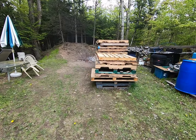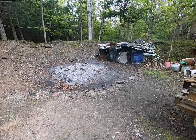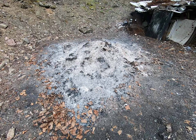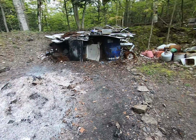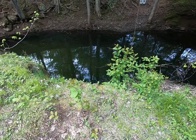So we cleaned up some pallets. We got a good selection of pallets for Ken when he comes out to burn again. You can see he had a bonfire going here. We got a nice big heap of coals. So she's still smoldering too. And I've got to run a lawnmower in here and clean up some of this stuff.